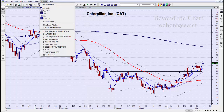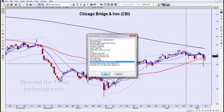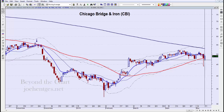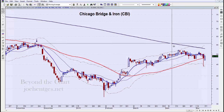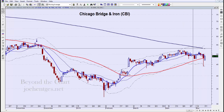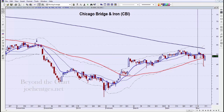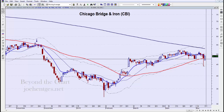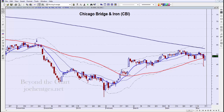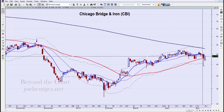Let's see. The next one is Chicago Bridge and Iron. Here's another good example. The long-term trend is down, although the 55 is rising, but it's below the 233, which is in a fairly solid downtrend. The short-term trend is now down, and this thing started to roll over and crack. So the real question is, is it going to pull back up and rally further and try to get back above the 10 and continue a rally mode, or is it going to roll over?